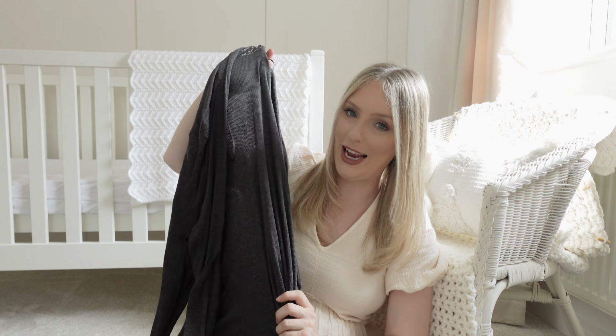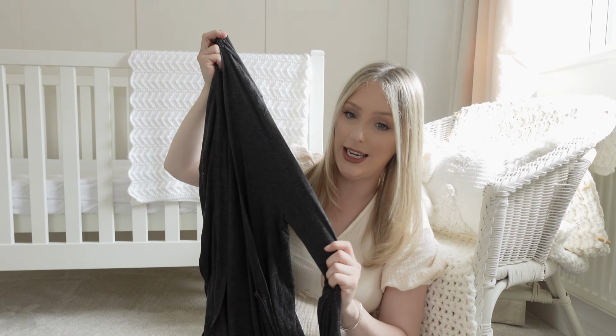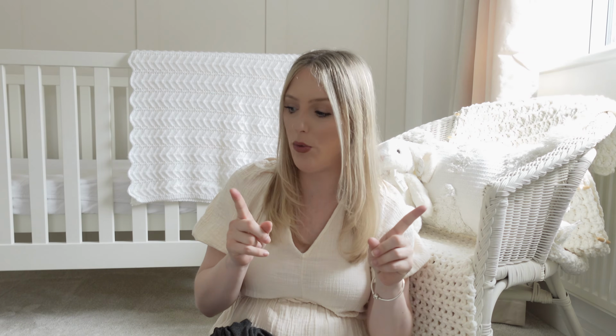I would definitely recommend getting a darker colour, but just having the nightdress and the dressing gown together was really, really handy, because I didn't feel like I was just walking around in my pajamas, if that makes sense, because I had the dressing gown. So I would definitely recommend buying something similar if you can get hold of it.